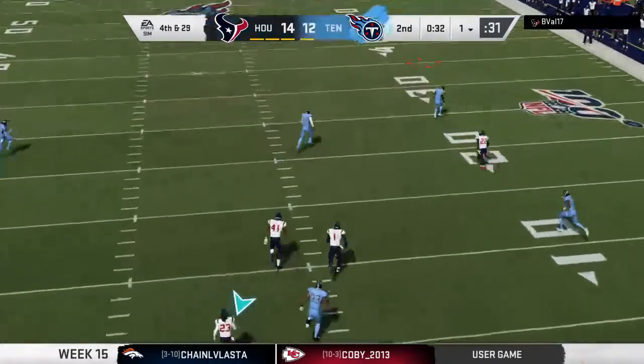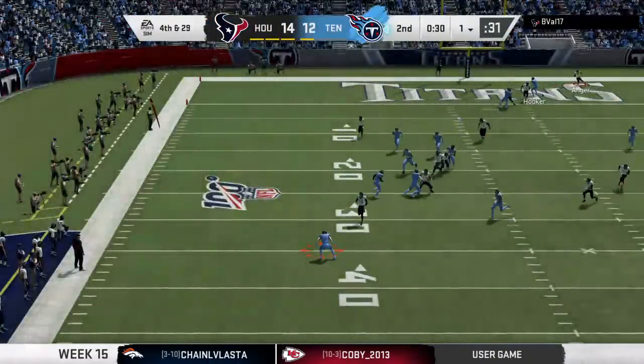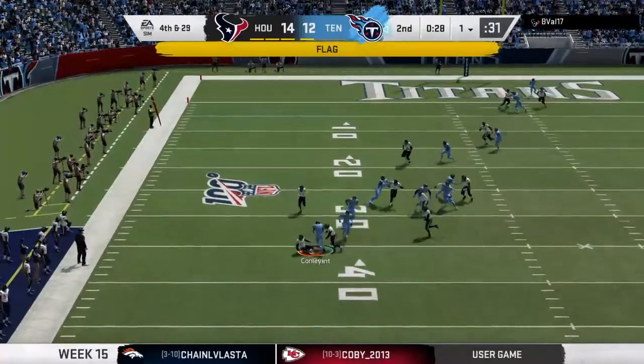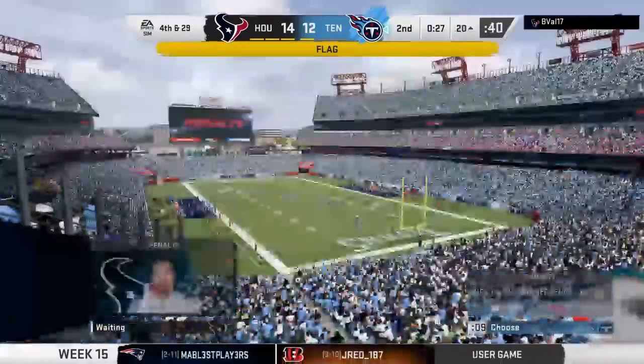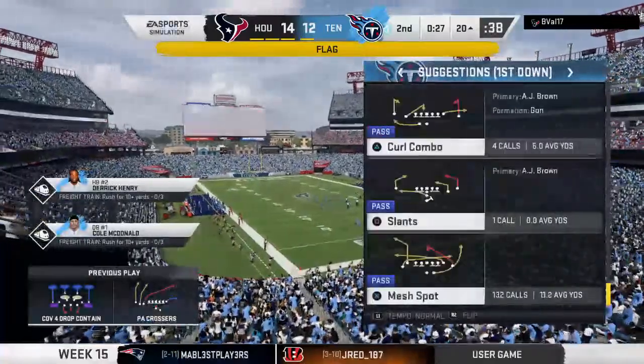And he'll try and hurry the kick, gets it away, but it's not looking that great. So they will accept the penalty and move forward.